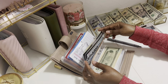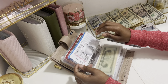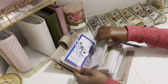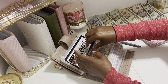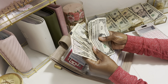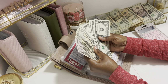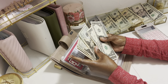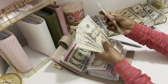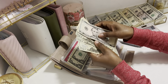T-Mobile is gonna get $75. I added my toll envelope in there, guys, in the bills binder. I moved it from debt. So T-Mobile is gonna get $75. So 20, 40, 60, 75 for T-Mobile.